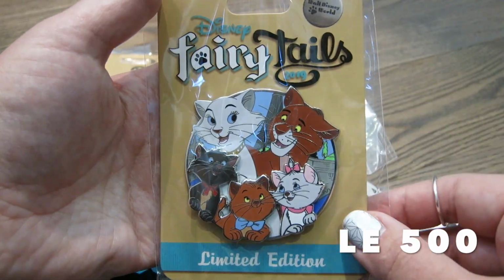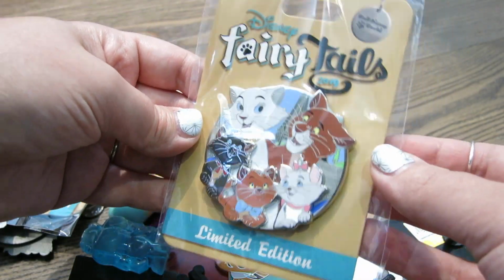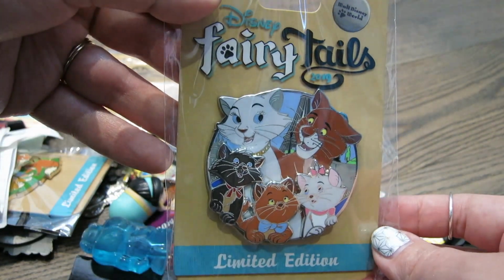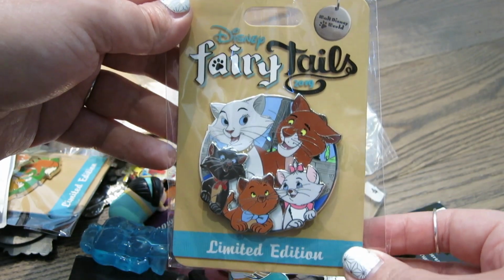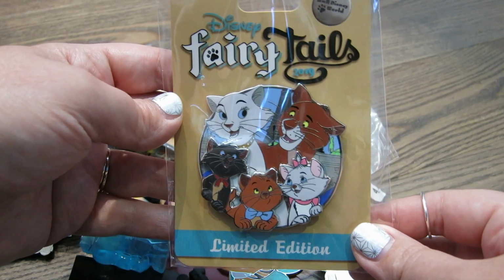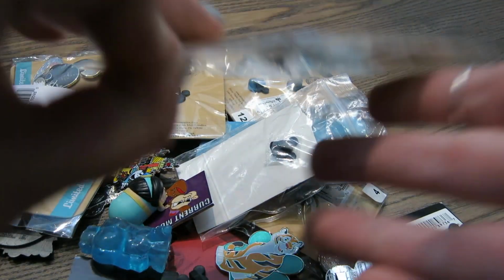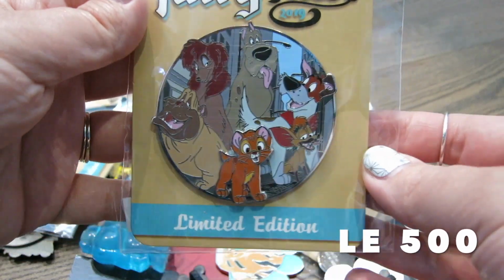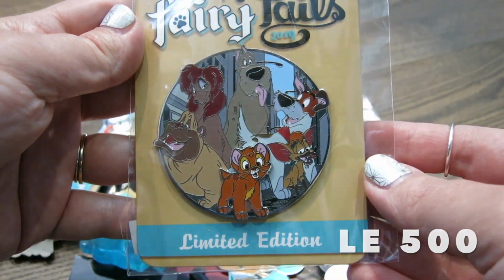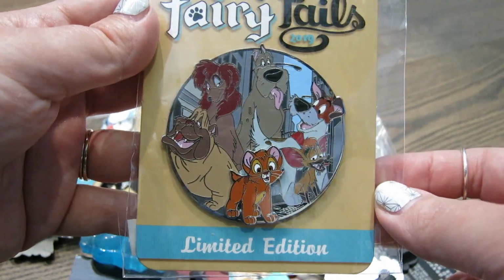I think this is probably the most popular of the RSP pins, and I was really excited that I ended up getting it. I will probably end up using it for trading, hoping that I can use it to get a pin for one of my collections that's a little bit harder to get. And a similar design is this Oliver & Company one. Not quite as popular as the Aristocats one, but still a very cute pin.